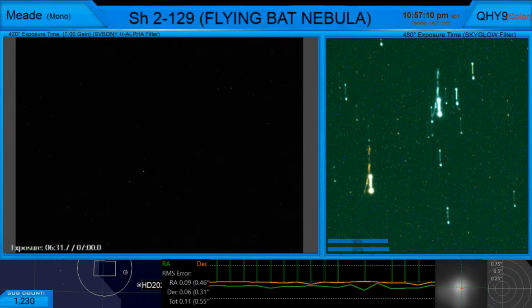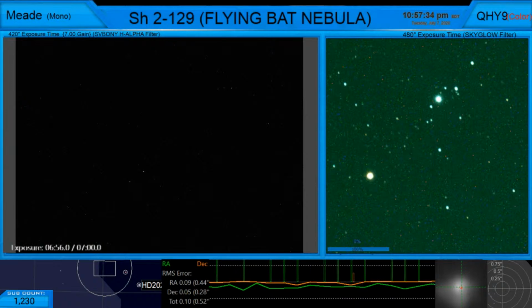So a little bit about SH2-129, Sharpless 2-129. It is a 10th magnitude bright nebula appearing in the constellation Cepheus. It is 9,318 light years away from our solar system. It's kind of crazy. It's kind of nuts.